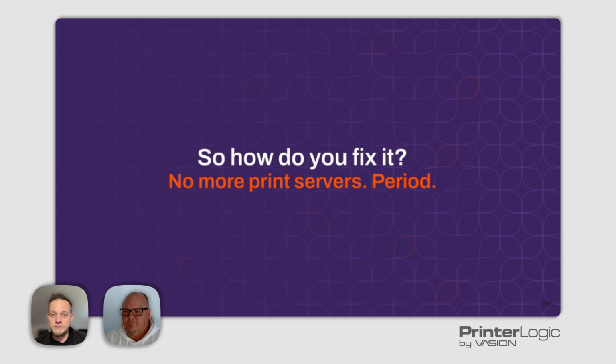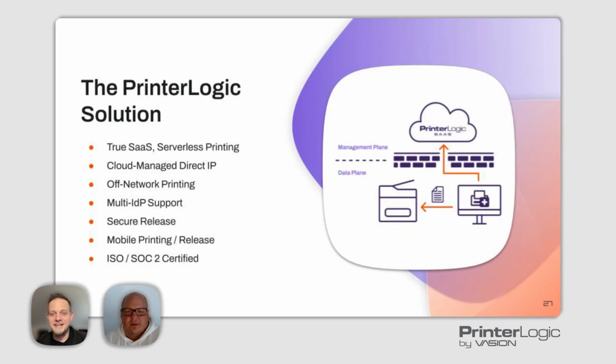We can't have any more print servers. If you have a printer that has a network card or a wireless card, it has a print server built in. I promise you, you can have multiple people print to that printer at the same time, out of the box, just direct IP, right? So that's kind of what we do. That's exactly what we do.